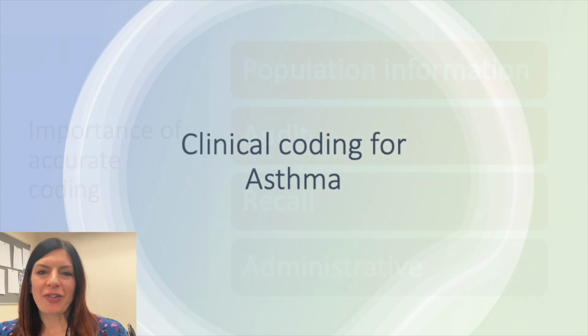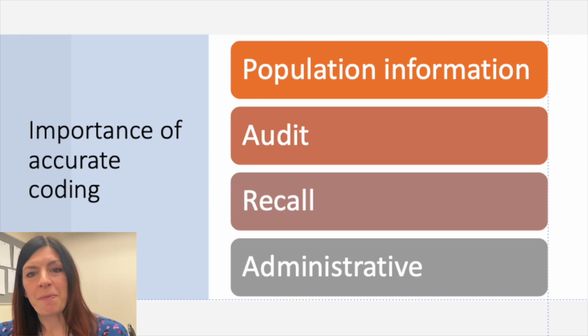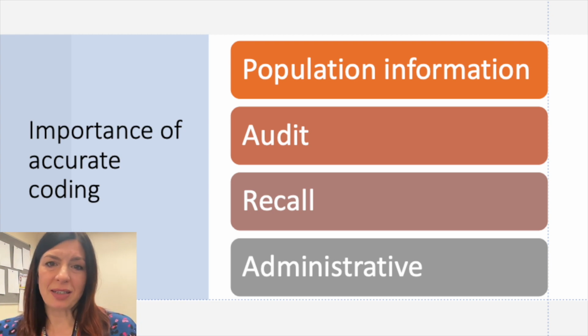So why is accurate coding important in asthma? Well, firstly, it gives people like myself and the Adult Respiratory Network lots of information about our population across Humber and North Yorkshire. So we can look at the different places, how many asthmatic children and adults there are. We can look at how many admissions to hospital with exacerbations the population has. We can align that with things like poverty to see whether that's having an impact, and we can look at prescribing across our populations as well. So it just gives us lots of rich information which helps to determine what we need to prioritise and where we need to go next in terms of our work plan.